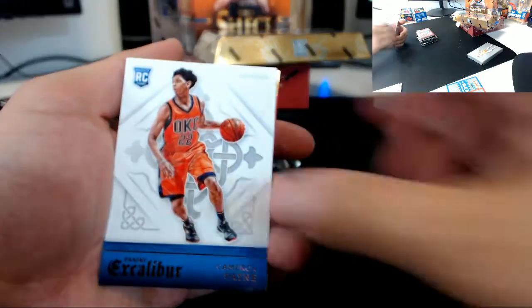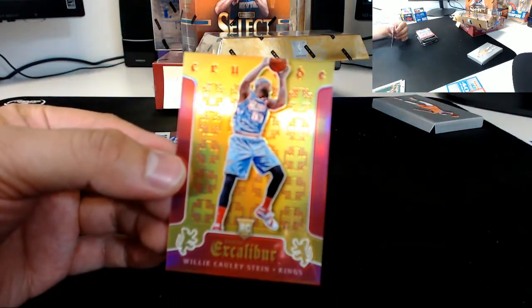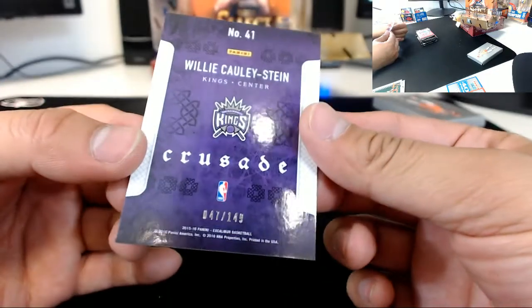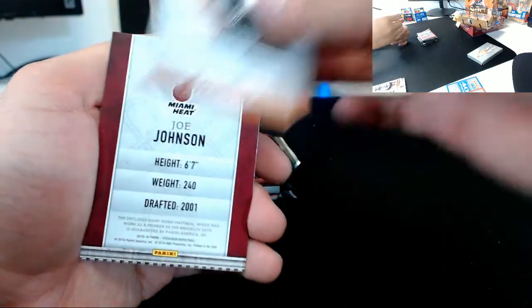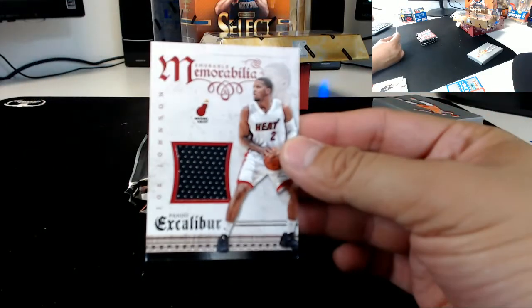Red Crusade coming up. Reggie Jackson, Cameron Payne, rookie Rashad Vaughn, Jam Fest Shawn Kemp for the Thunder, and a red Willie Cauley-Stein rookie for the Kings, 47/149, rookie Crusade. Jeff Teague, KG, Aaron Harrison rookie, Emmanuel Mudiay Team Titans, Manu, and for the Miami Heat, jersey card Joe Johnson, Memorable Memorabilia. Joe Johnson for the Heat.